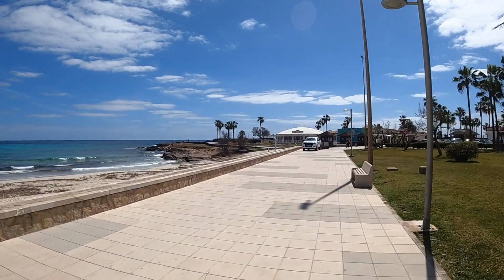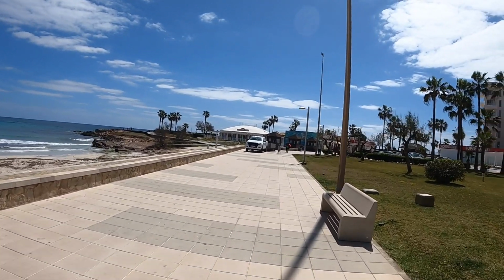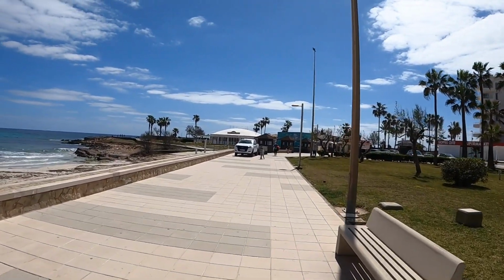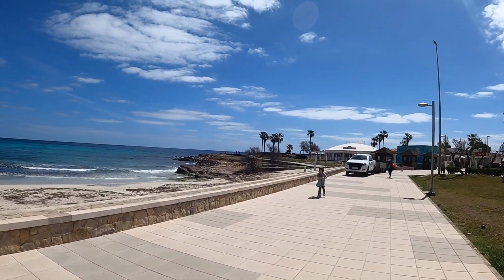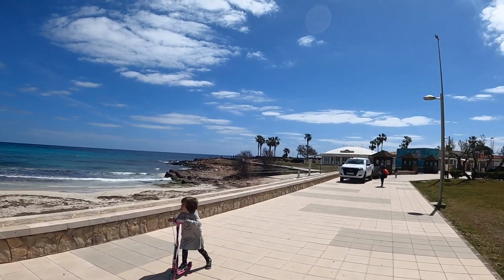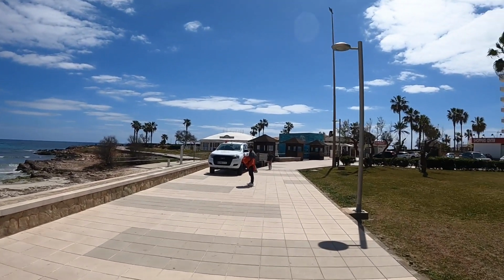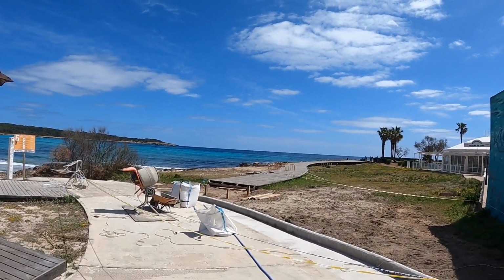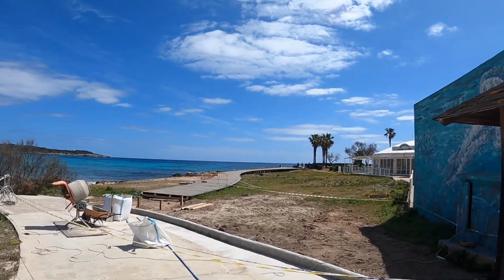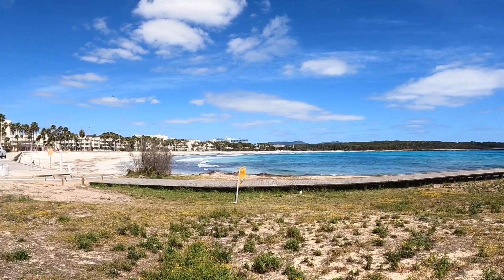So I've left the beach behind now, the sands for 2 seconds. I'm just going to walk around the corner here to see if there's anything around here worth looking at. It's all been fenced off. There are some people down the end overlooking. Recently it's all closed off because they're doing a little bit of maintenance to the footpath. The sea does look lovely and clear, doesn't it? Beautiful colour.